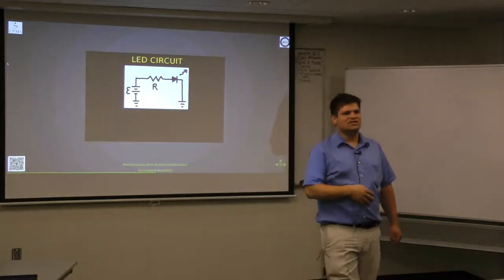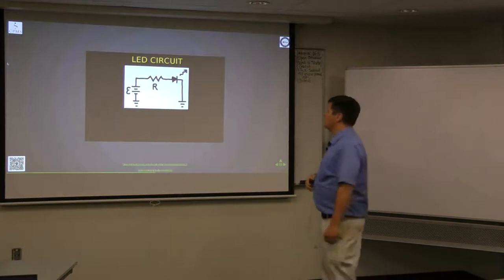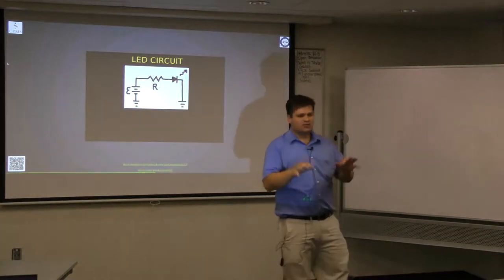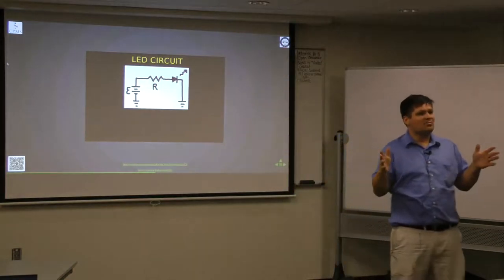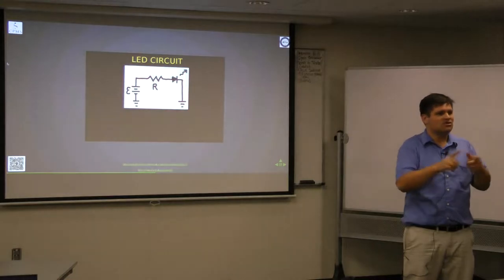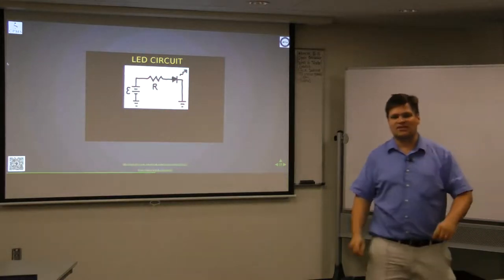So how do I choose the resistor that I want to put on there? What you do is you look at the data sheet for the diode, and it will tell you, when the diode is running where it's supposed to, the voltage drop across it will be about this big, and this will be the current going through it. So it tells you what current you want to put through it and what voltage it takes to do that.